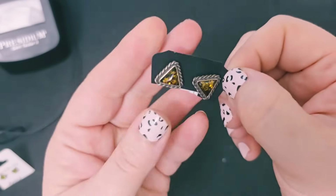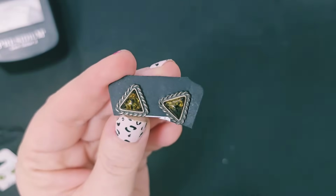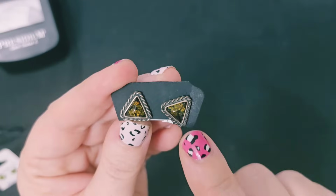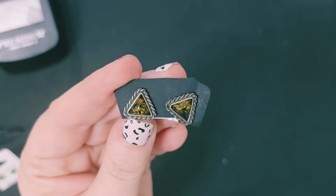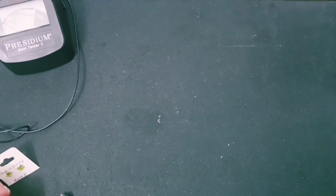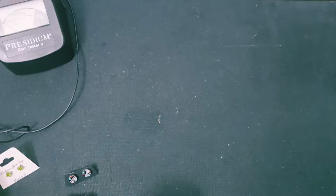Since we did amber, let's do these 925 and amber earrings. I did test all of this, okay? We're going to say $12 on the triangular shaped sterling earrings with amber, okay? Then I have two pairs. Okay, I'll do those in a second.